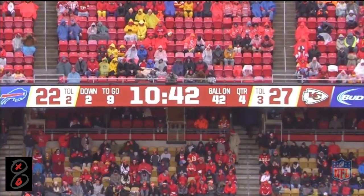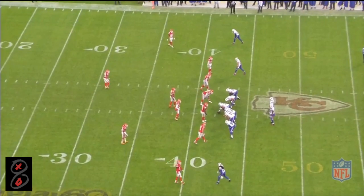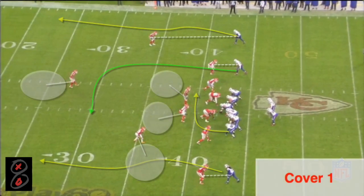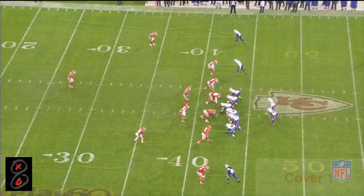Play number 2. Similar down and distance, similar pass concept, this time in the fourth quarter. The Chiefs put cornerback Marcus Peters in off coverage to the top of the screen to make it look like zone. But if you look at the slot defender, it looks like he's in man. So which is it? In the end, the Chiefs play cover 1 man.